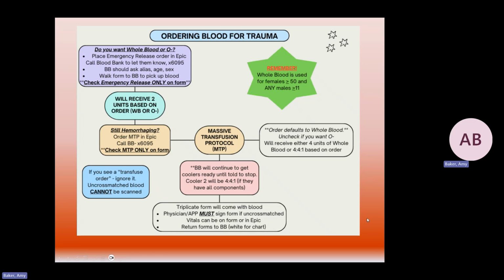This is just a quick glance flow sheet that will help you flow through the process. Everything we already went through gives you a reminder of what whole blood can be used for. You're putting in the emergency release, you're calling blood bank, you're checking emergency release only on the form. You're going to receive 2 units, either whole blood or O negative. If there's still hemorrhaging, you're going to order the MTP, call blood bank again, and check only MTP on the form.